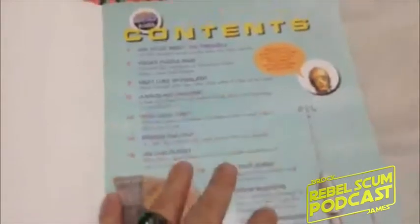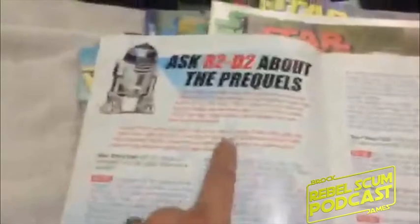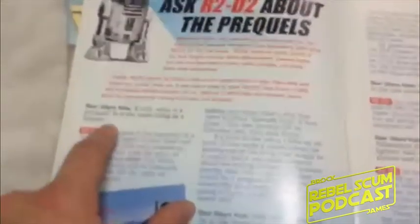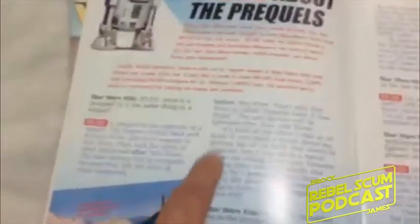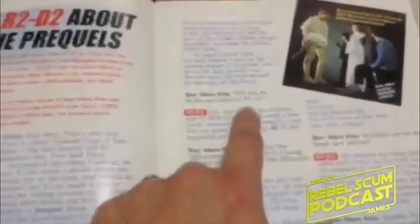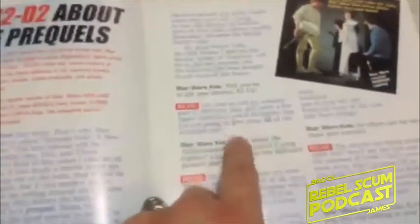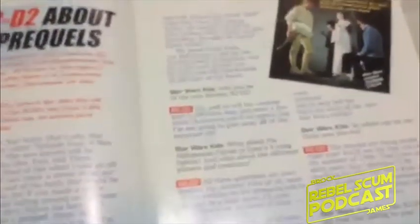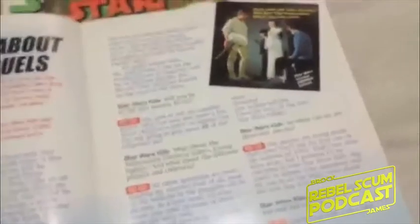So The Phantom Menace was not out yet, but it was being made. And as you can see, the first article that they had here was called Ask R2-D2 About the Prequels. So they would ask him, like, R2-D2, what's a prequel? Is it the same thing as a sequel? And he would give some kind of smart-ass answer and tell you all about it, and his text is blue, because so is he. And it'd be this great stuff like, will you be in the new movies, R2? Oh, yes, and so will C-3PO, but I'm not going to give away all the surprises yet. By all the surprises, he means Boss Nass. There's no way they were going to spoil Boss Nass this early in the game.